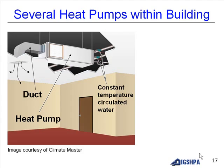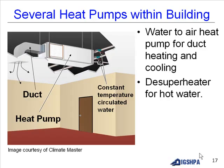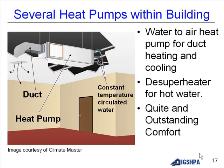Several heat pumps within a building can be in the attic space. You have water to air heat pump for duct heating and cooling. You have de-superheaters for hot water. And you have quiet and outstanding comfort.